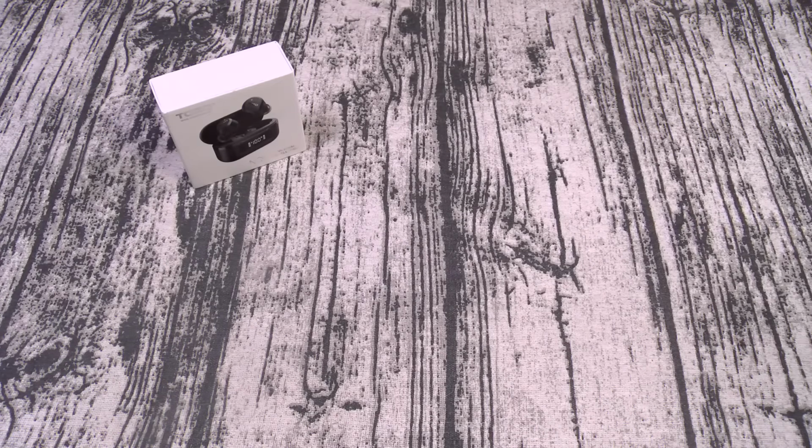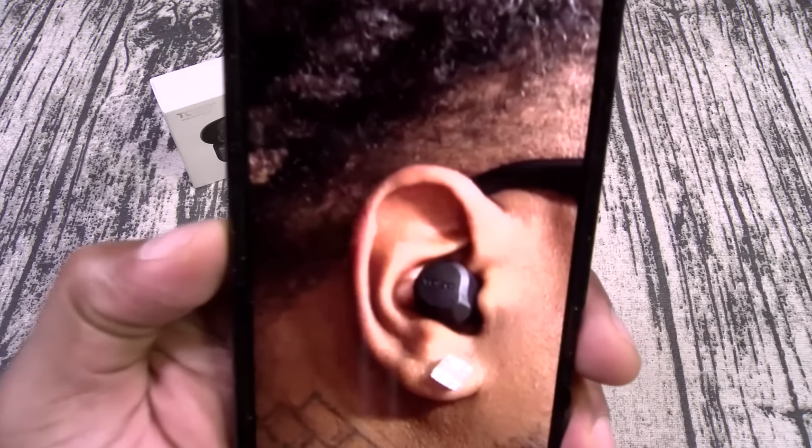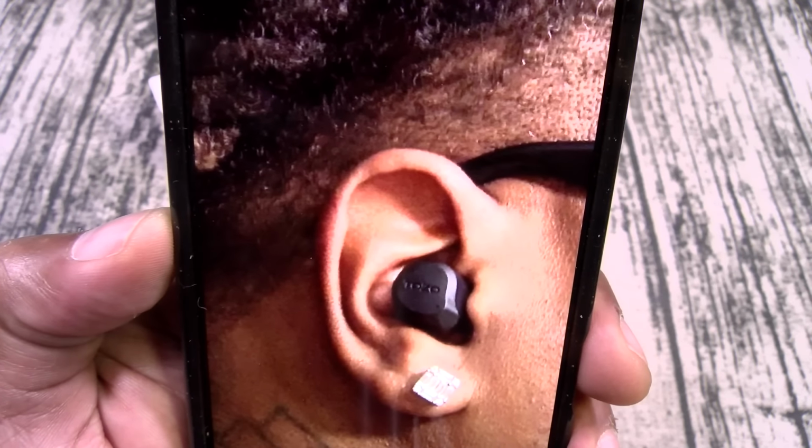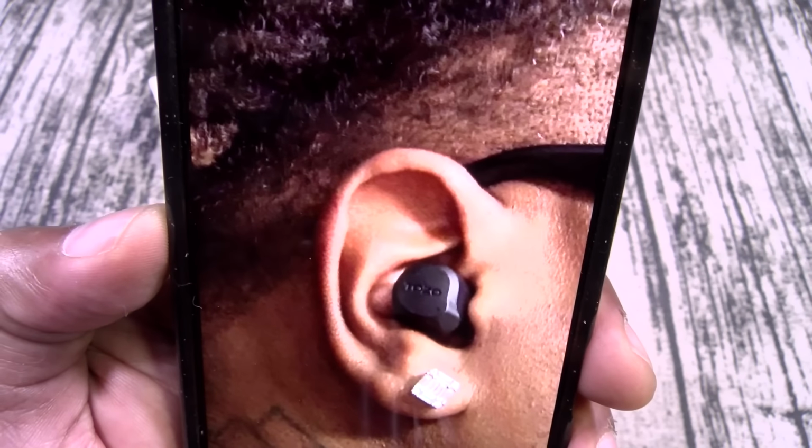No movement. Take off the glasses. Let's do maximum shakage. Okay, no movement at all. So these will be great for the gym. Now, here's how they're going to look when you're wearing them. Very discreet. Black on black with a little Tozo branding.